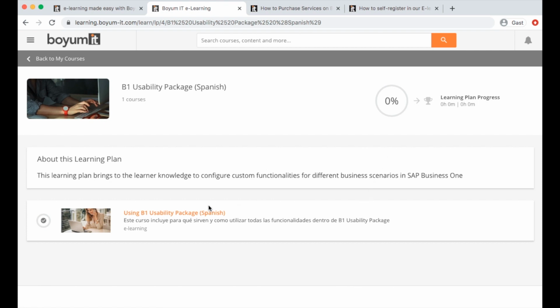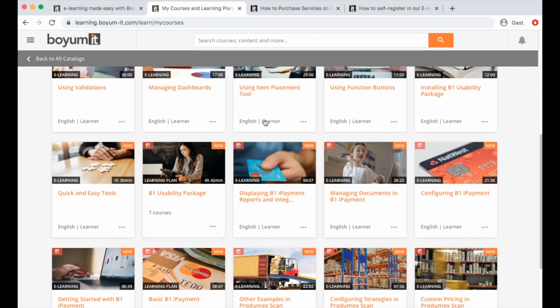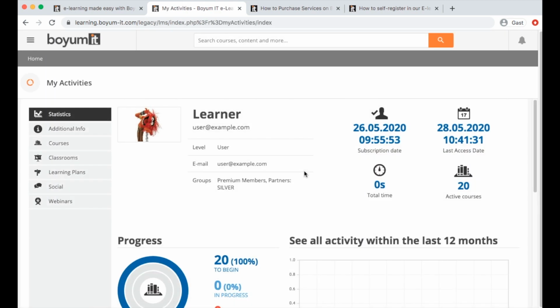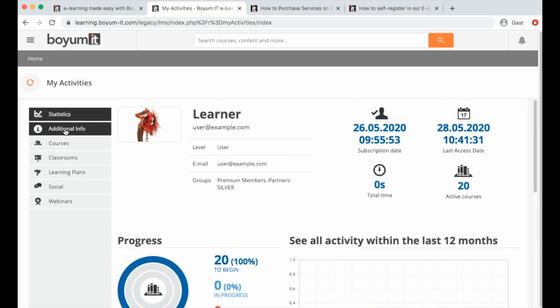You can choose amongst 25 courses available currently, and you can enroll in the ones which you are interested in. You can track every detail of your learning progress in your personalized dashboard, like the total hours spent on learning or your activity in the last 12 months.